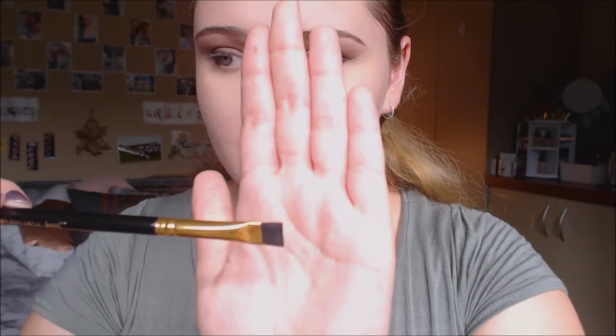I just want to quickly finish off the eyes, so I'm taking more of the black eyeshadow and I'm going to put that just on the very outer corner of my lower lash line, just to connect it to that sort of wing that we made on the top lash line. I'm using a flat definer brush for this, by the way. It's just a flat straight-ended brush. I'm going to go in with that pencil brush again, just to make sure it's not a harsh line.